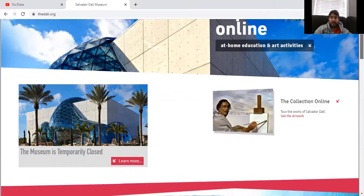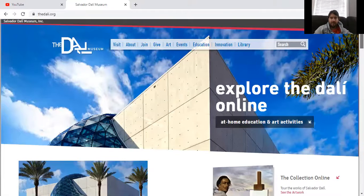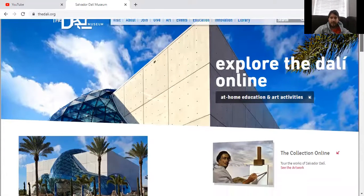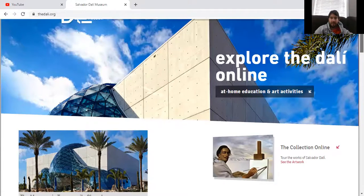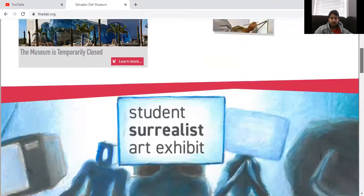Not only that, but he lived for a really long time. He made art for a really long time, since he was really young. He was kind of like a genius when it came to making art. He was an incredible painter. And here are some pictures of the Salvador Dali Museum down in Florida. Like I said, it's really beautiful.